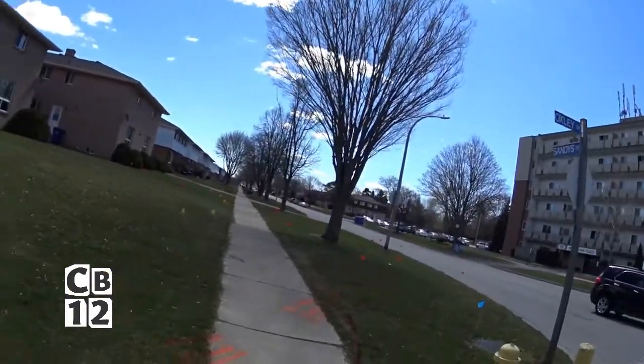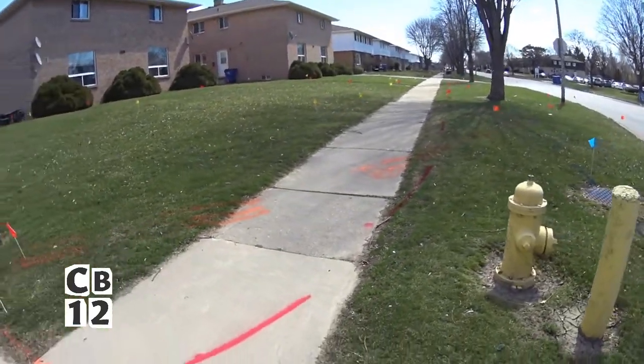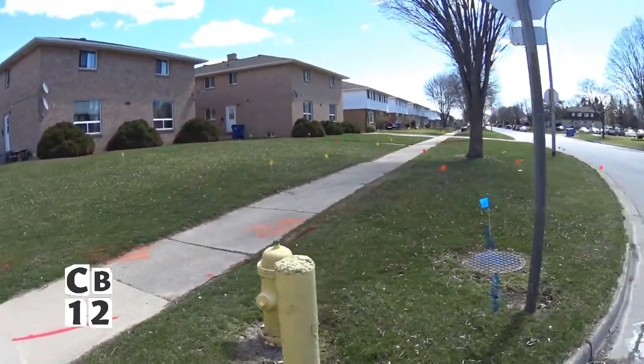So I'm almost home now. Look at all these flags. I think that's like water maintenance. I think so. So as always, I'll see you guys when I get home.